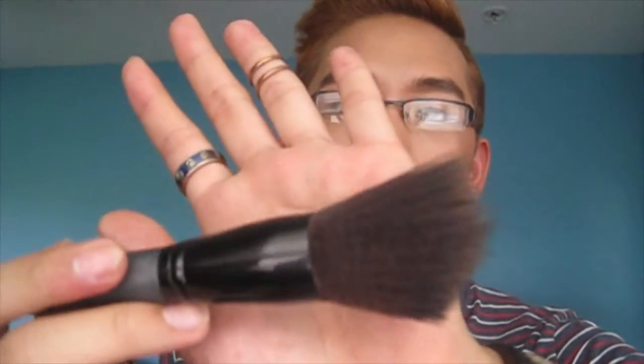Hey! Two new brushes that I got, two really exciting brushes for my collection because they're really unique, I think. This one is the BareMinerals Soft Curve Face and Cheek Brush. I don't even know how to describe it. It's not a duo fiber brush. It is just a really loose cheek brush, essentially.